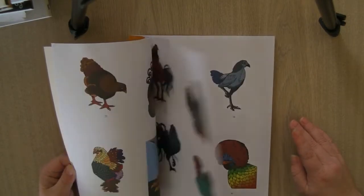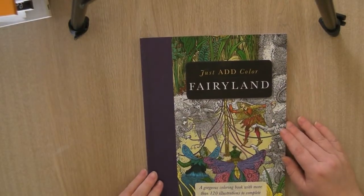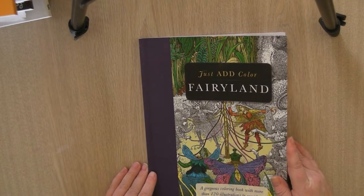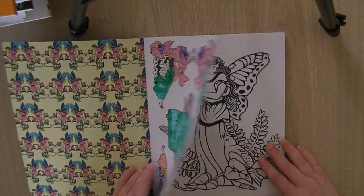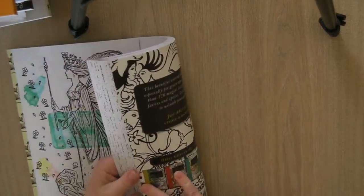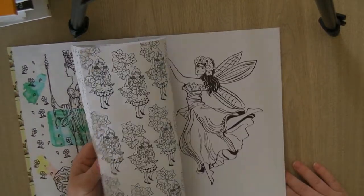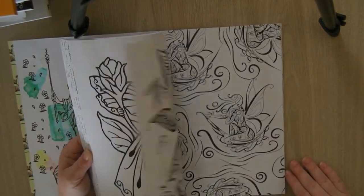And then here's the full colors at the front. Yeah, so that one's pretty cool. And then I have this one. It's a Just Add Color Fairyland. 120 illustrations it's got by Barron's. I like fairies. It's got lots to color in it. And it's double-sided, so.